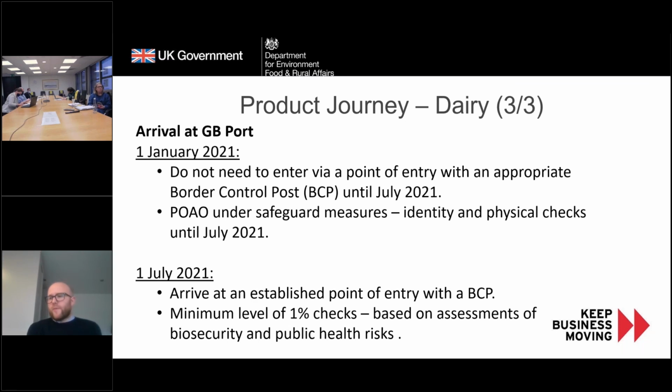So when goods, dairy products and other products of animal origin can continue to enter at any point of entry and do not need to enter via point of entry with an appropriate border control post until July 2021. From January 2021, consignments of products of animal origin under safeguard measures from the EU. So, apologies, my notes are slightly out of order here.